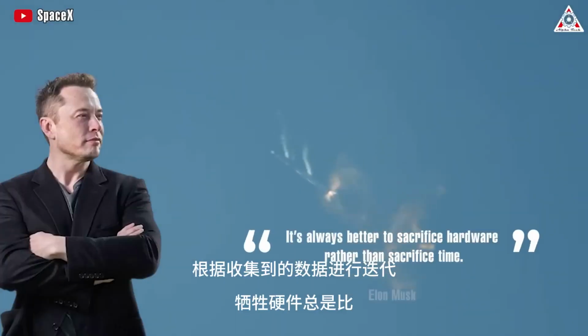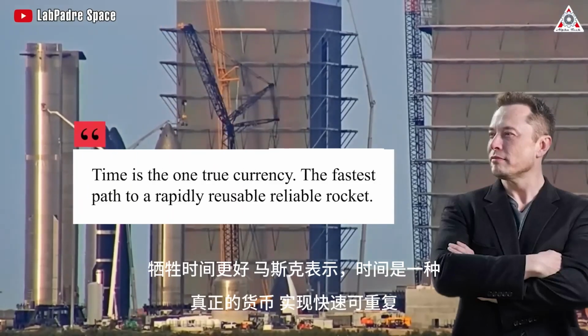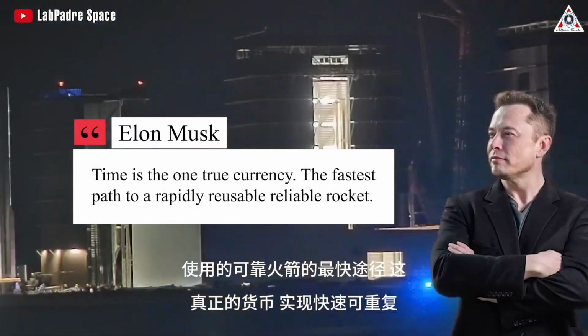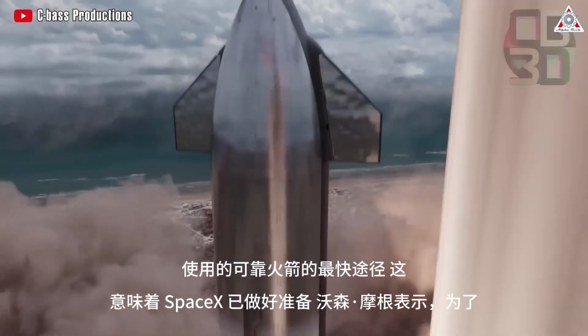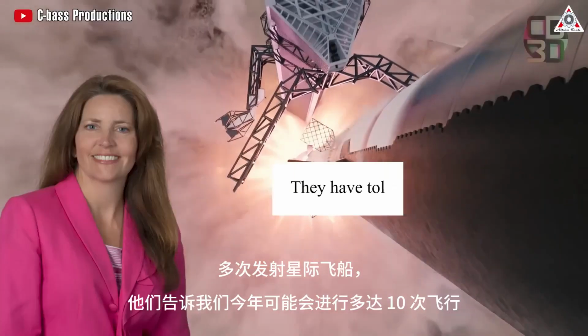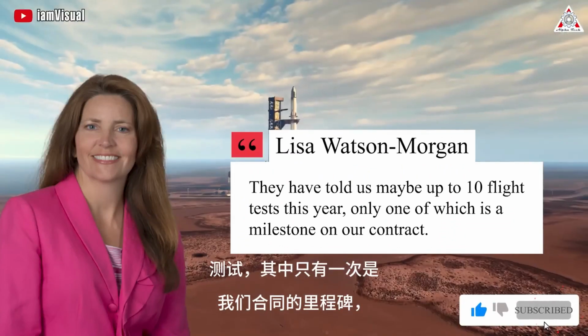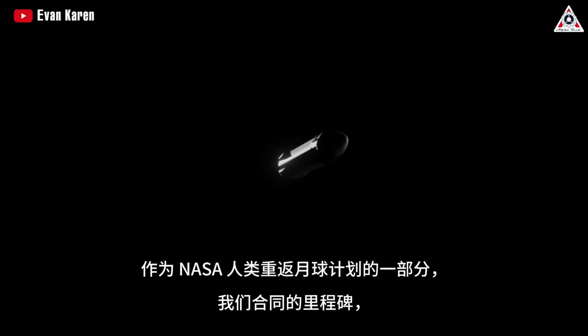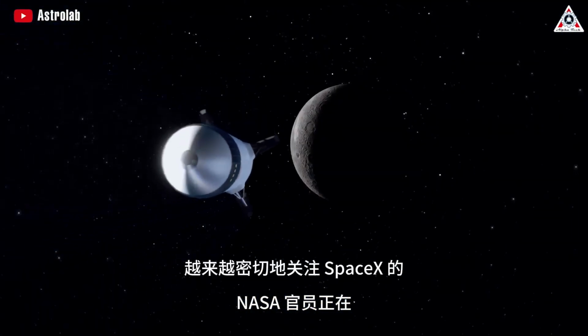"It's always better to sacrifice hardware rather than sacrifice time," Musk said. "Time is the one true currency, the fastest path to a rapidly reusable, reliable rocket." This means SpaceX is poised to launch Starship a lot. "They have told us maybe up to 10 flight tests this year, only one of which is a milestone on our contract," Watson-Morgan said.